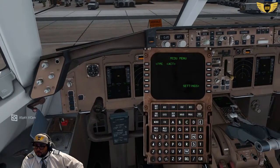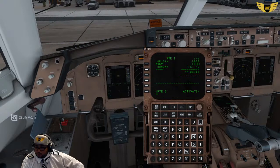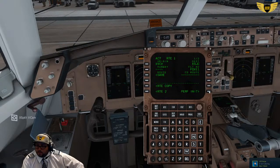Next things here. Make do FMC. So, FMC menu, position data. We are in Kilo, Victor, Charlie, Victor. Let's put our GPS in. There we go. We're going from here over to San Jose. So, Kilo, Sierra, Juliet, Charlie. We are FedEx 11 again. FedEx flight number 11. Activate, execute. There we go.